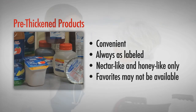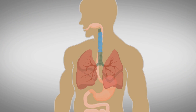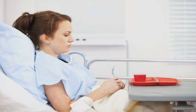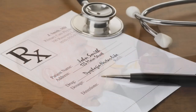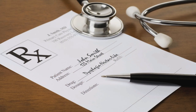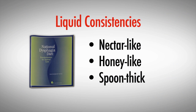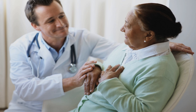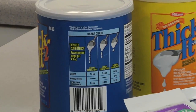We have covered a lot of information in this session. Hopefully, you have gained a better understanding of dysphagia and that people of any age may have a swallowing problem resulting from a variety of medical issues. Any special liquid consistency recommendation will be determined by a physician or speech-language pathologist. Consistency recommendations may be for nectar-like, honey-like, or spoon-thick beverages. It is important to follow the healthcare practitioner's recommendation for a specific consistency. And it is important to follow any manufacturer's directions in preparing and serving thickened liquids.